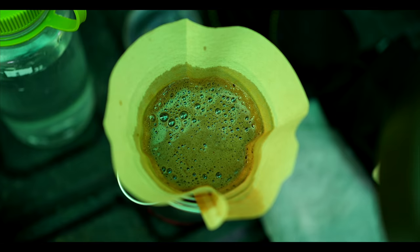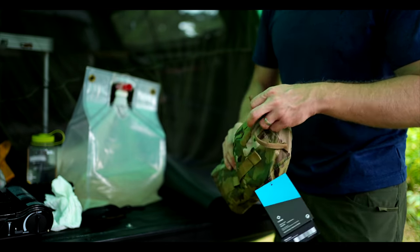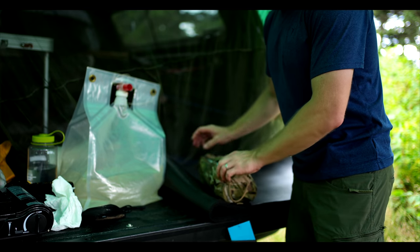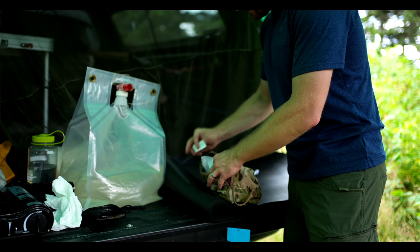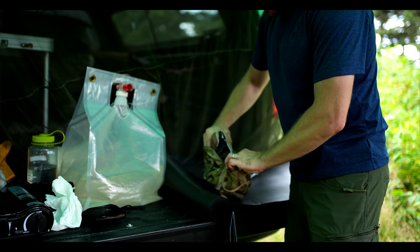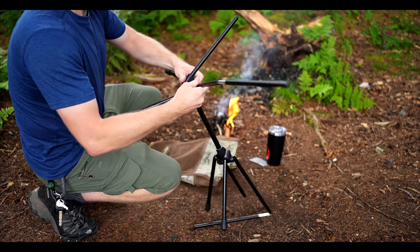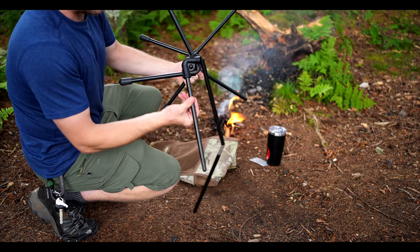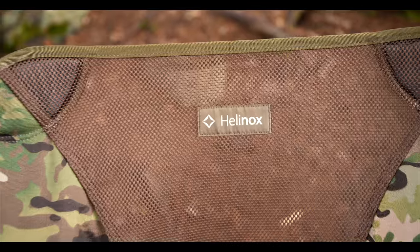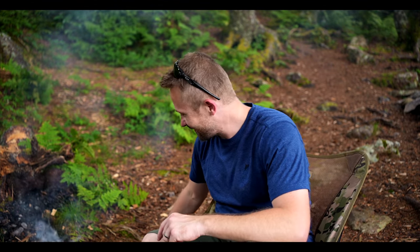Check this out, everyone. A Helinox Chair One. A viewer sent this in to me. This chair weighs about 1 pound. It's one of the lightest weight chairs out on the market, and I cannot wait to set this up. It looks like it sets up the exact same way as all of the other foldable chairs out on the market, the ones from Sportneer, Naturehike, and so on. Whew, the chair is awesome.